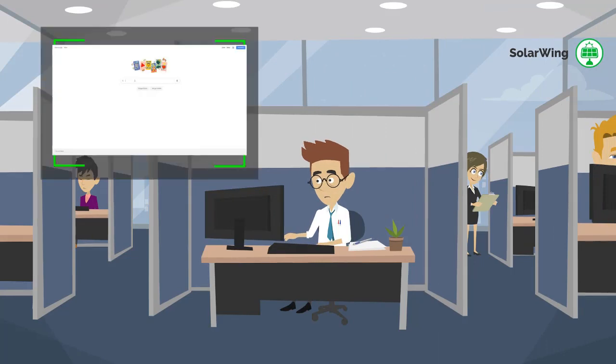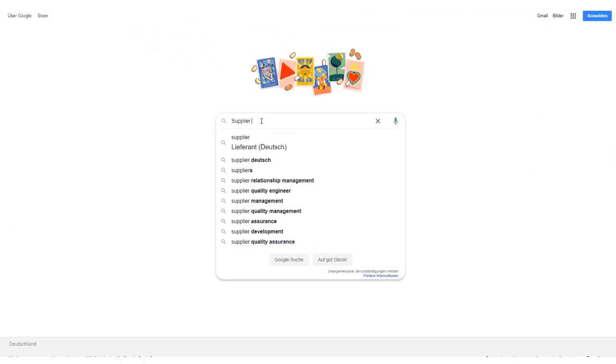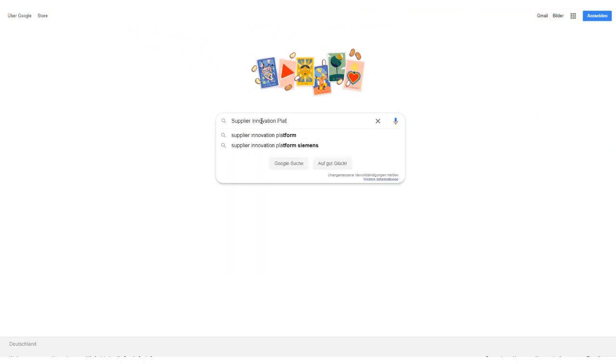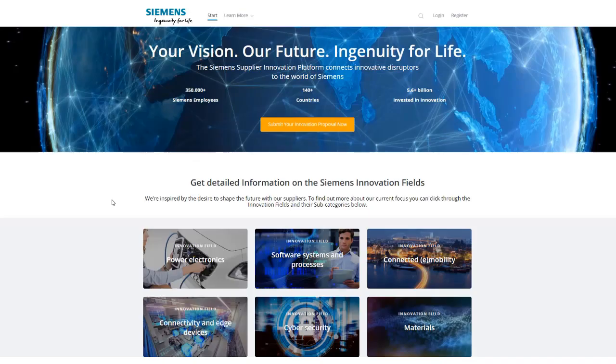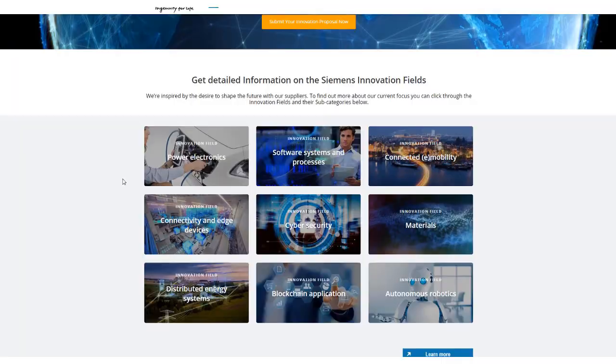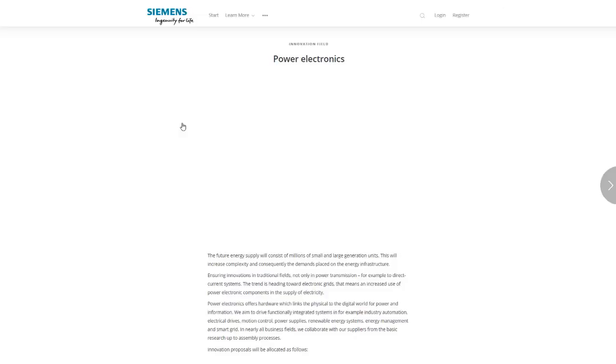He searches for the Siemens Supplier Innovation Platform on the internet. The Siemens Supplier Innovation Platform is an exhibition space for all suppliers, both potential and existing. Here, providers can exhibit innovative products which are of interest to Siemens. Like any exhibition, the Supplier Innovation Platform is also broken down into topics, which can change from time to time according to business requirements. John has quickly found a suitable innovation field for his product.